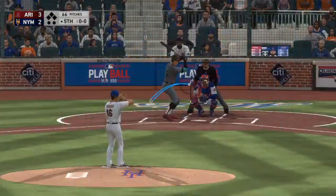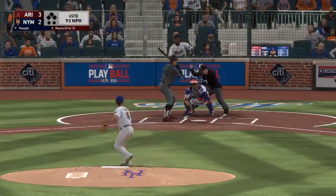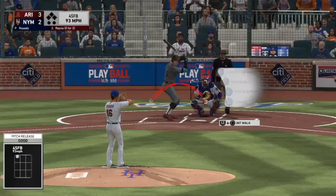Into the box now, Miguel Reyna. No hits in 2 trips to the plate for him in the ball game. And he gets ahead here with the fastball. Strike 1.